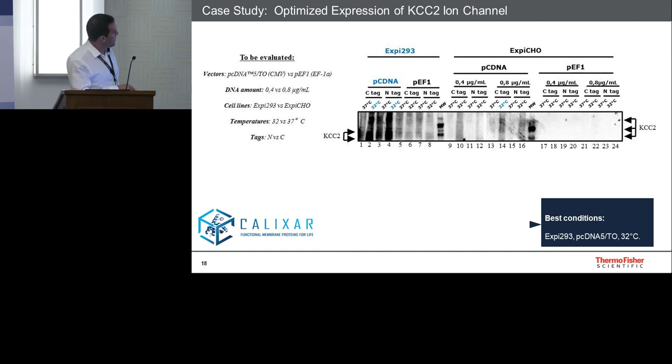And where we landed, again, we did not see great expression out of the XP-CHO cells, but our best conditions ended up being the Expi293 system. We use the pcDNA5 TO vector just to give us flexibility to potentially couple that with the inducible cell lines in later slides. And in the case of this receptor, shifting down to 32C was most beneficial. So again, each one of these membrane proteins really needs to be looked at on its own and conditions optimized for it.